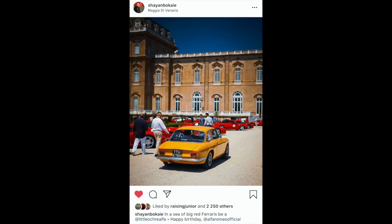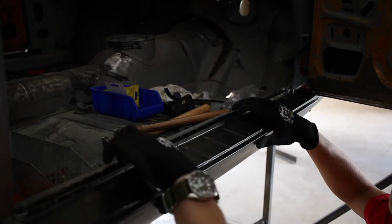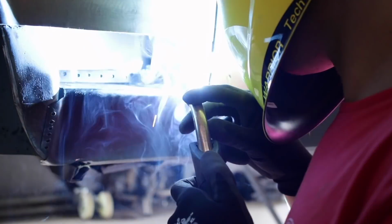So inspired by that car, I decided that the only thing to do was to return the GTV to its factory yellow paint and to restore it properly, and maybe add in a couple of upgrades along the way. Step 1 would be getting the metalwork right. I started at the sills.